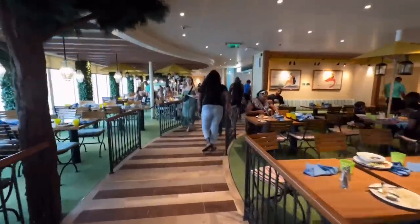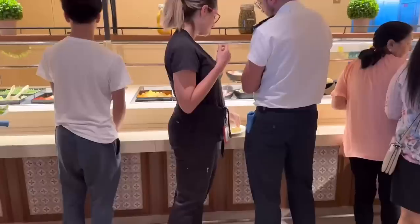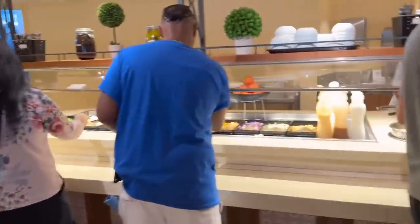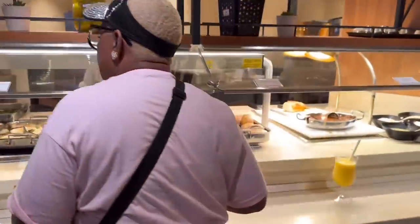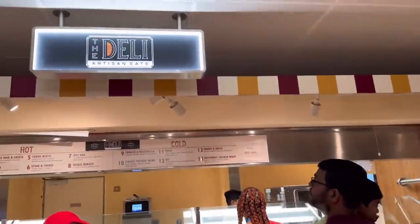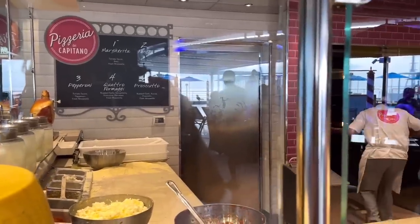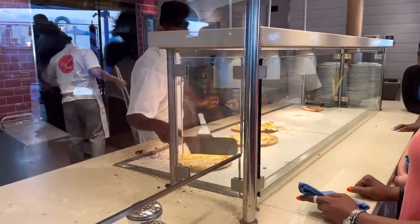First things first, we're going to check out the Lido Marketplace, the buffet. See what they got on tap. I'm not gonna get in anybody's way, but we got the usual suspects. You have the salad bar all right here. We have rice, fish, chicken, potatoes, all the usual stuff. All the desserts right over here, and then right across the way we have the deli. If you want a sandwich, hot or cold, they have it. You have the pizza spot here, Pizzeria del Capitano. Pretty long line right now, obviously very popular and delicious.